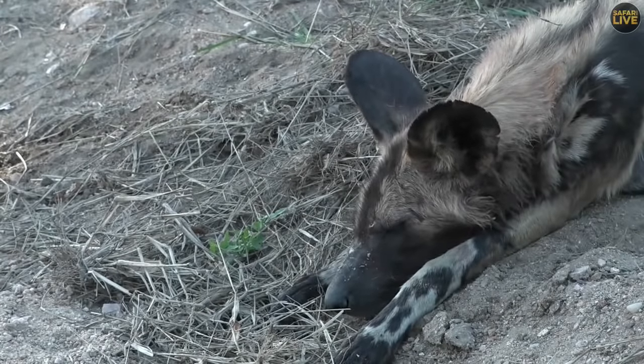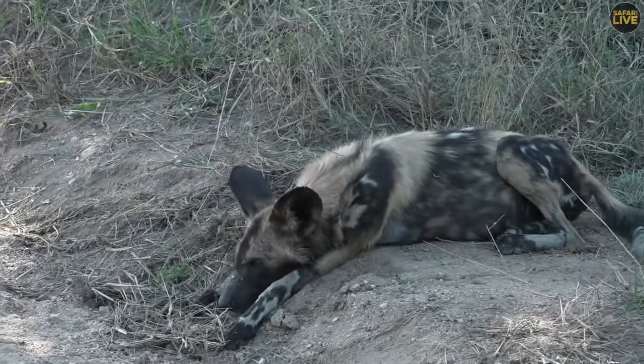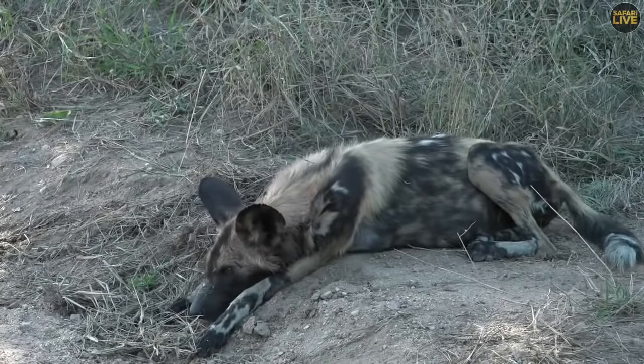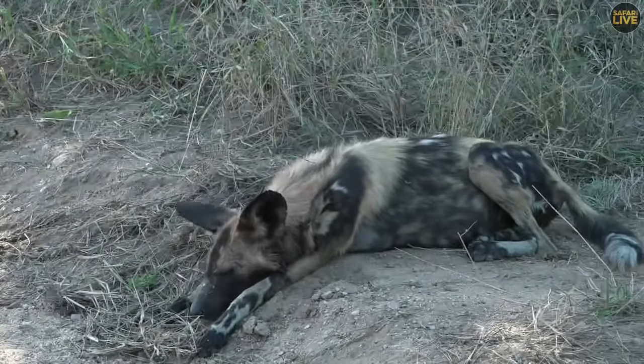I had a question earlier about whether we thought one was pregnant, and it's really just because of the fat belly. But we are coming into puppy season now for dogs. It's usually around May, June, which is towards the beginning of winter. There are probably a couple of reasons for that.